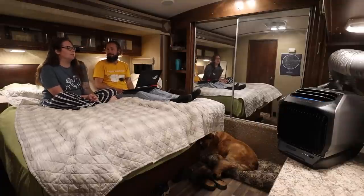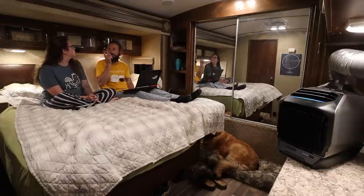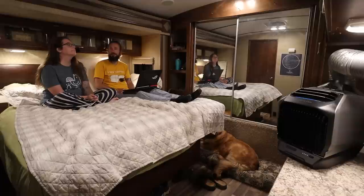Yeah, I like the ambient noise too. It's not that loud at all. No. It'll work well for us because we'll have the fan on when we sleep to have the noise, and it'll make it nice and cool in here. And yeah. So. Awesome.